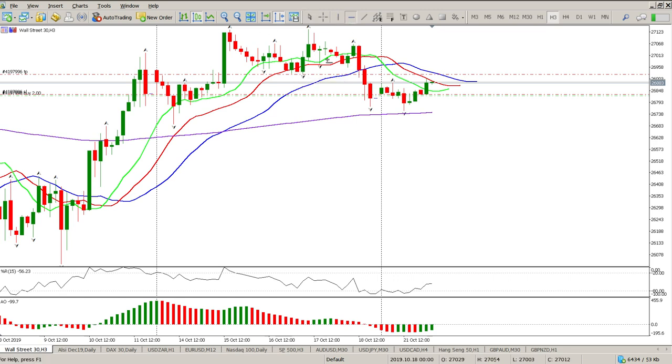just put a level in here. So 26,926, okay, which is basically this swing low here, at which point I'm taking profit. I'm not really interested in trying to chase it further because we do have a potential trend change.